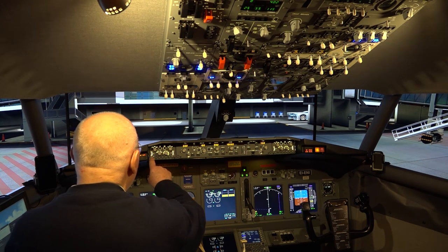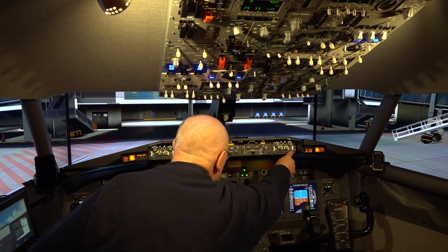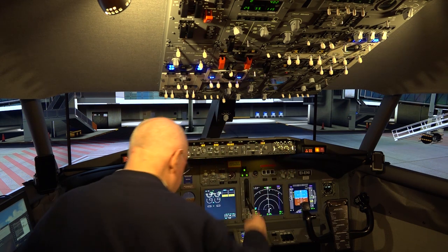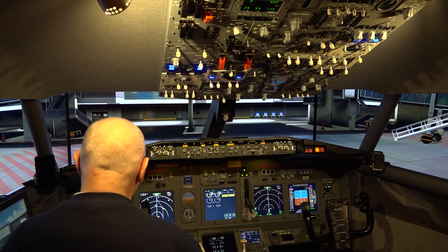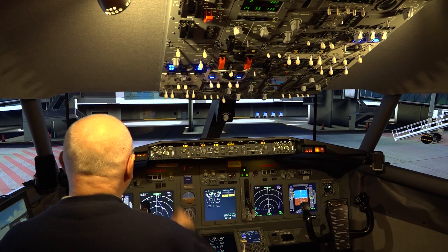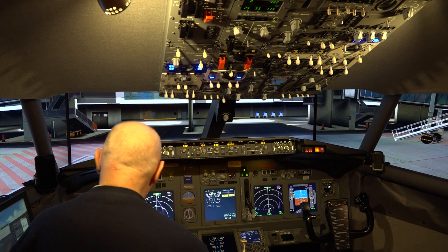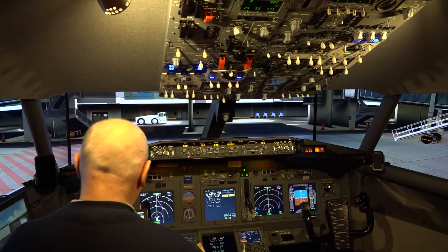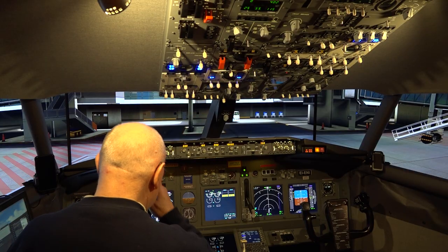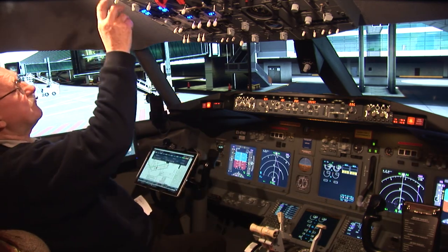Now I'm going to go to weather on that, and data and terrain on that, and data. Time to turn the TCAS on. Now I'm going to put the decision height in, and that's going to be in radio, and it will be 50 feet. So we have that in place. Okay, so far so good.